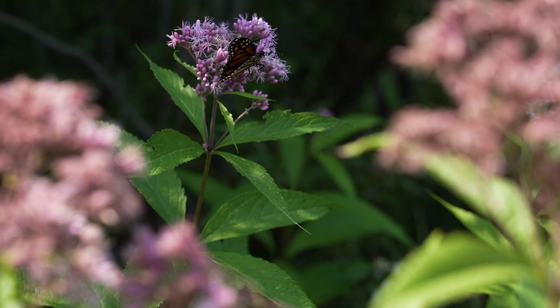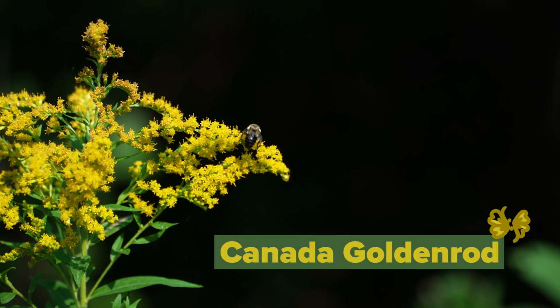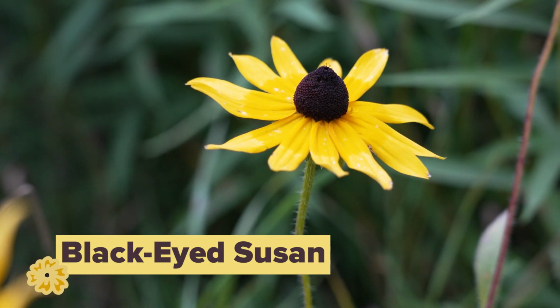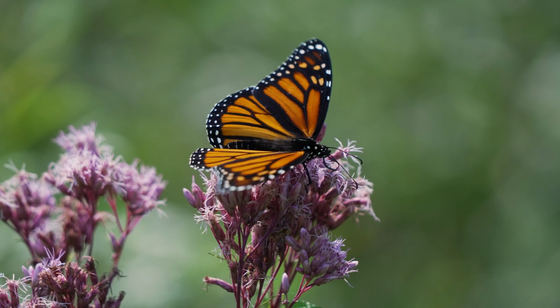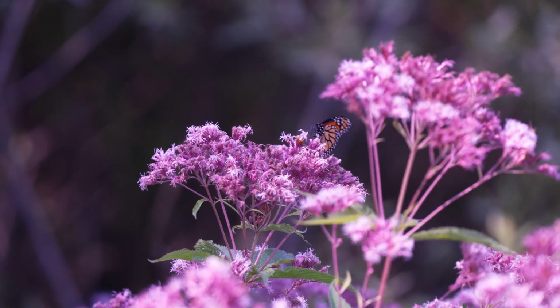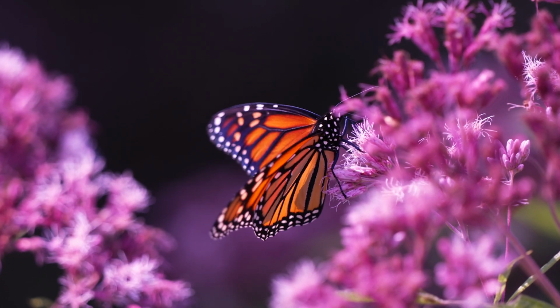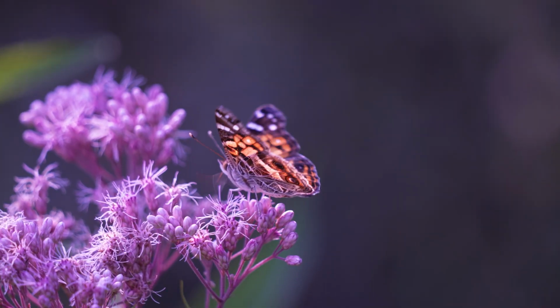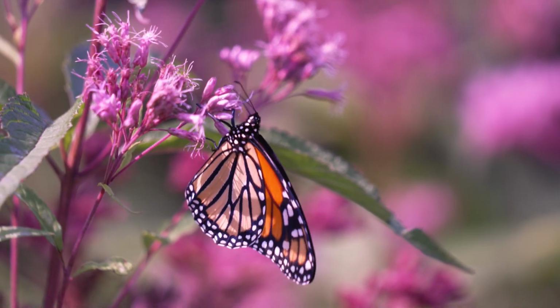Another way that we can help monarchs and pollinators is by planting native wildflowers in our gardens and on our balconies, such as spotted Joe Pye weed, Canada goldenrod, or black-eyed Susan, or really any other plant that's native to your region of Canada. So monarchs and pollinators need these native flowers because the nectar helps them reproduce, and the monarchs need that nectar to help fuel their epic migration to Mexico. It's best if we can plant native flowers that flower at different times of year so there's always a constant source of nectar. Many pollinator species, including monarchs, need that nectar in the late summer and early fall.